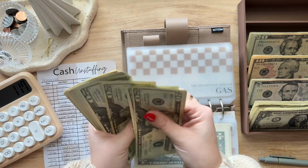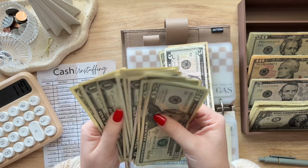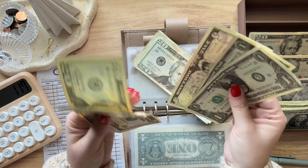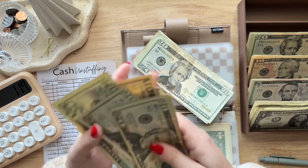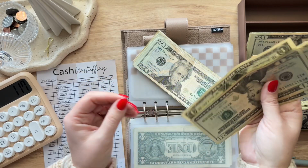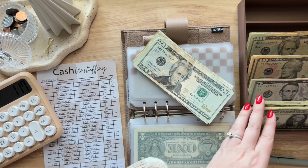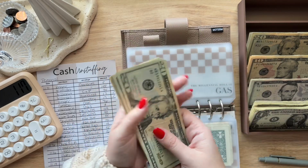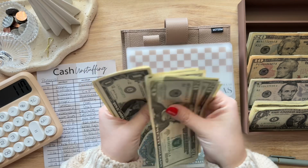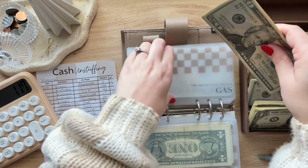20, 40, 60, 81. And now we can do a 10, a 5, 6, 7. There we go. So 20, 40, 60, 81, 110, 15, 16, 17. And that leaves us with 20, 40, 60, 81, 20, 25, 26, 27, 28, 29, 30, 31, 32, 33, 34. So $134 in gas.